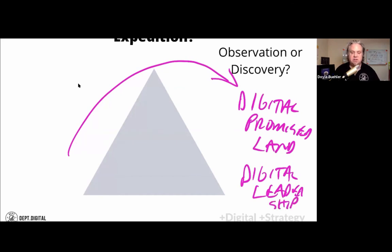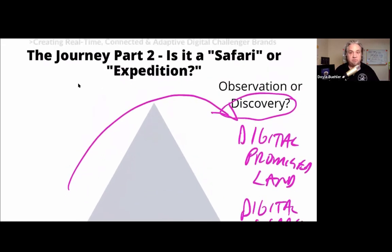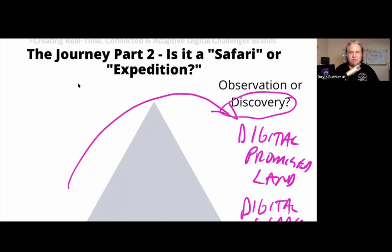It is a discovery. The main difference between a safari and an expedition: a safari is just an observation. It's like, hey, let's go watch the lions. Let's look at the tigers or the giraffes or whatever the case may be. Let's get in our Range Rover and away we go into Africa, which is fun. Don't get me wrong, a safari could be fun, but is that really where you want to go with your business? Is that really where you want to grow with your business as well?